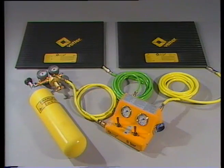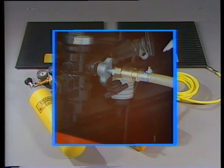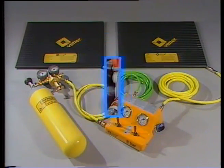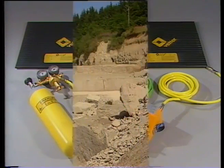The compressed air can of course be obtained from other sources, for example compressed air mains, a truck tire inflator, or a truck brake system. Adapters are also available for other air sources. 5 or 10 meters long inflation hoses connect the bags to the controller. With a number of practical examples, we'd like to show you just what Fender lifting bags can do.